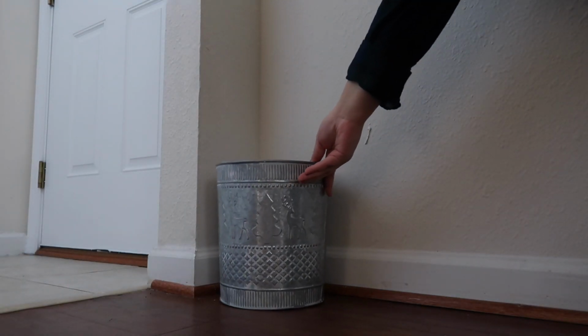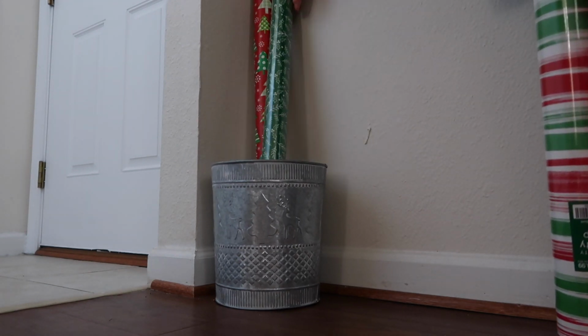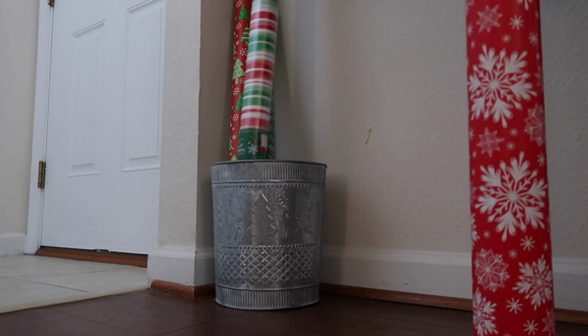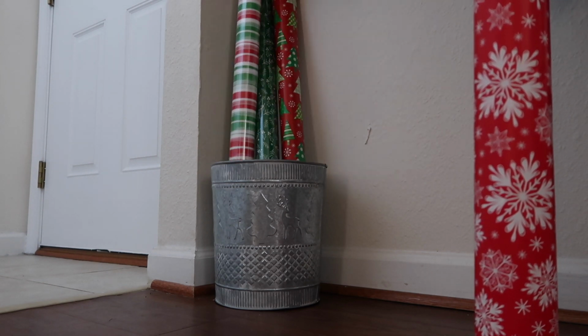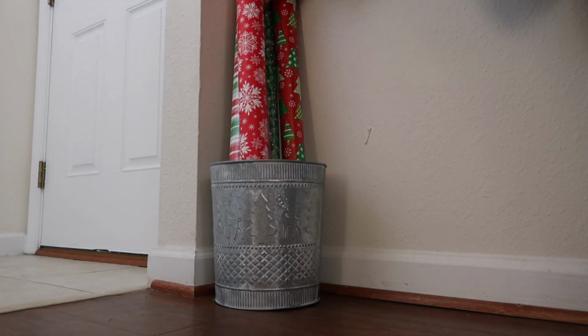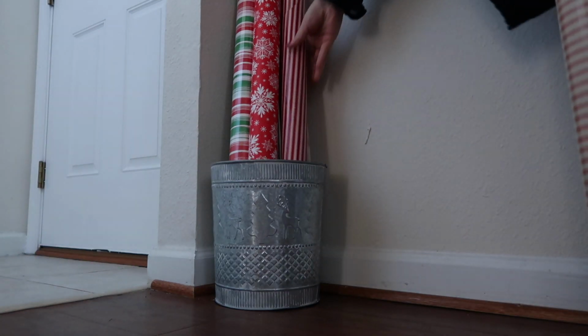This year, I wanted a fun way to display all of my Christmas wrapping paper. I have so many beautiful, fun, and festive patterns that usually just get stored away until I need them. So I found this bucket that's Christmas themed from Walmart, and I'm just putting all of my wrapping paper inside of it. At first, I wasn't sure how this would turn out, but I really do think it's so cute, and it also fills in this empty space by the front door.